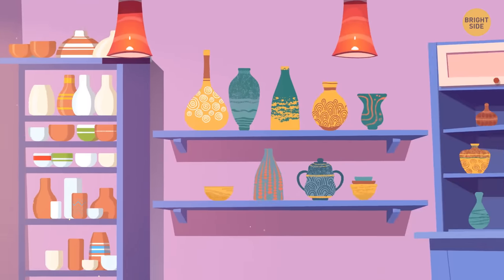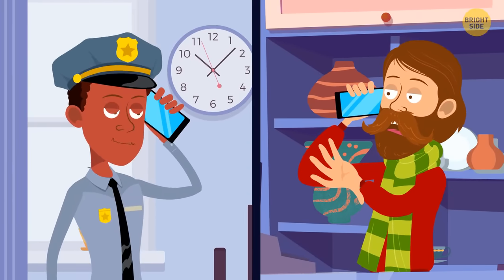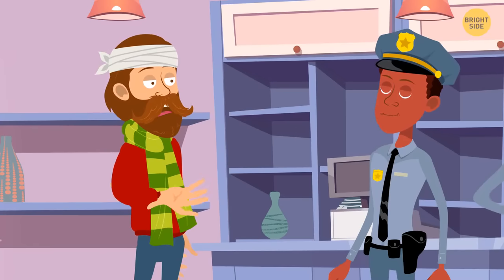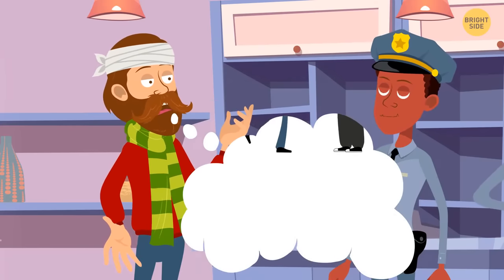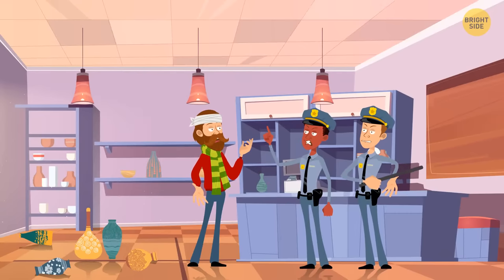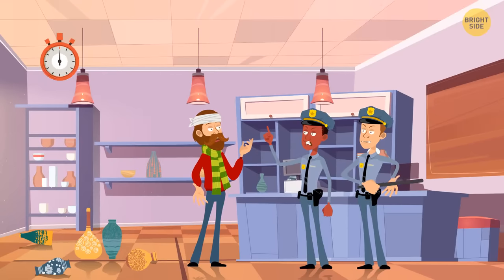Mr. Dillon sold beautiful, rare vases. There were dozens of them on the shelves of his store. One day, the man called the police. When they arrived, the owner had his head bandaged. His store was a mess. "These guys ran into my store and grabbed the money and the most expensive vases. Then they hit me on the head and I blacked out." Detective Anderson immediately understood that Mr. Dillon was lying to get the insurance money. How did they figure it out?